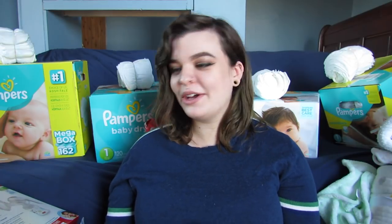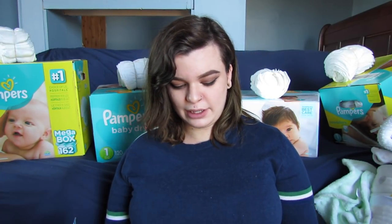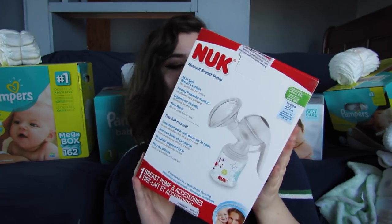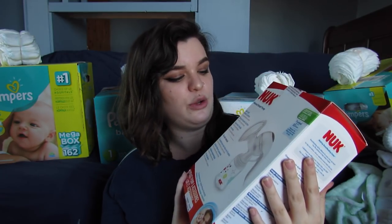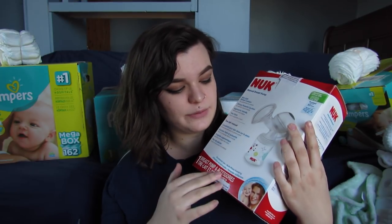So next I'm going to move on to baby feeding and nursing stuff. So first with a gift card that I got, I bought a manual breast pump. It's the Nook manual breast pump. I just decided to get a manual one because I'm gonna be breastfeeding.